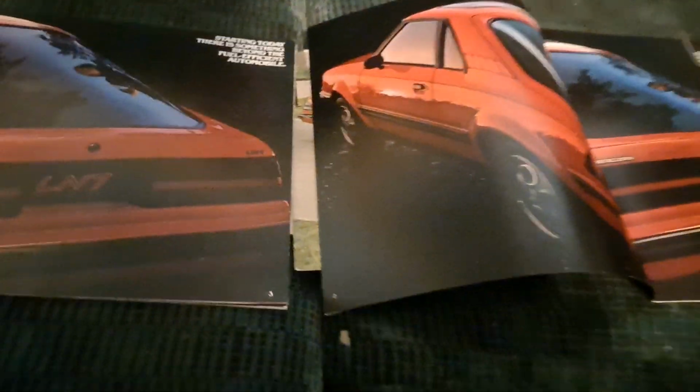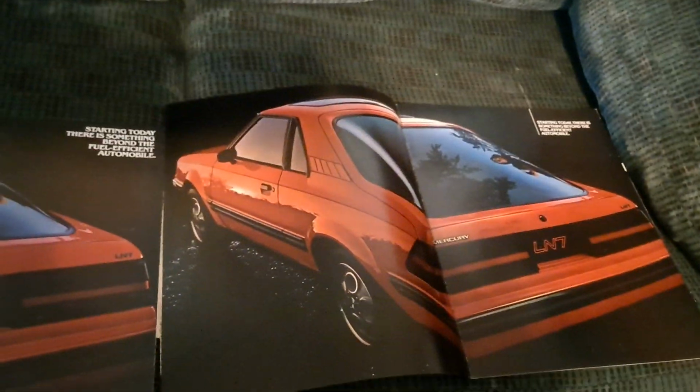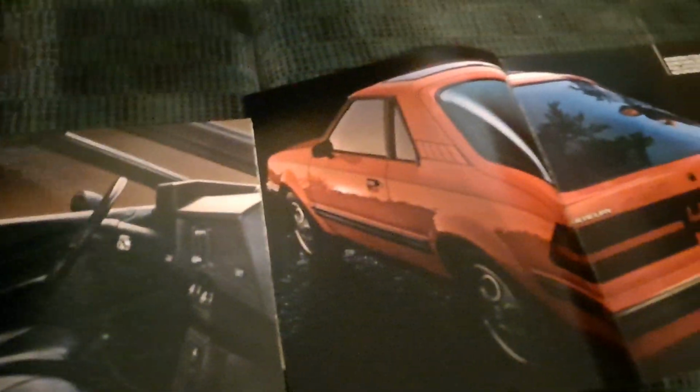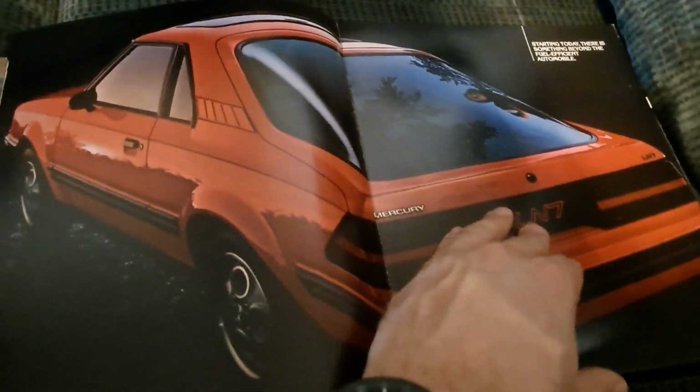But let's pop these open. And there's not really any difference between these guys. They both have the same exact photo. They say the same catchphrase. Starting today, there's something beyond the fuel-efficient automobile. Yeah, they're pretty cool.